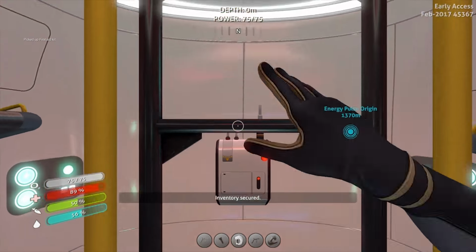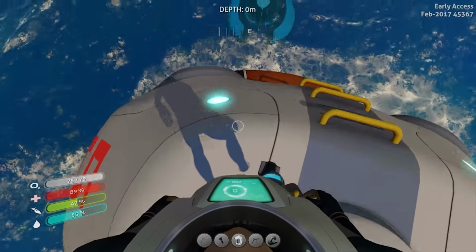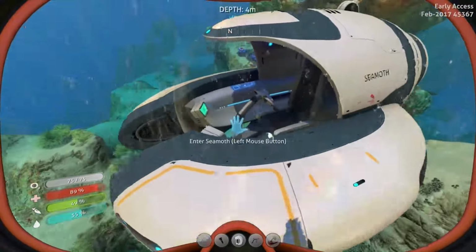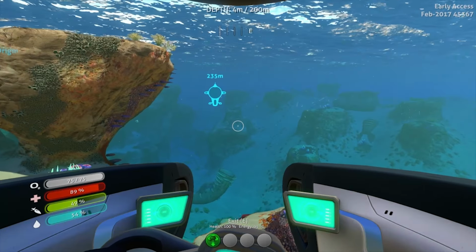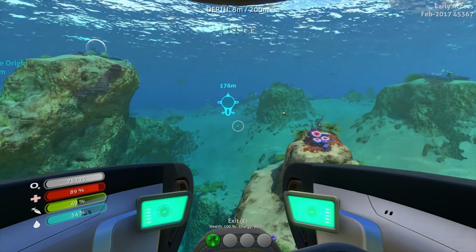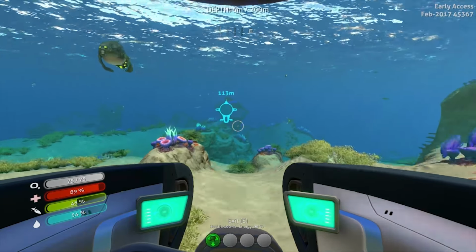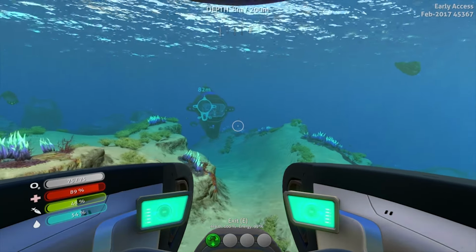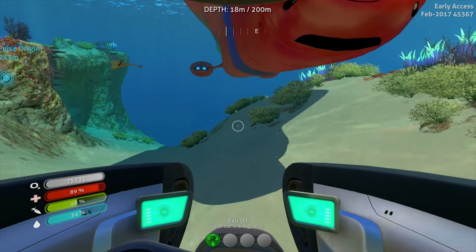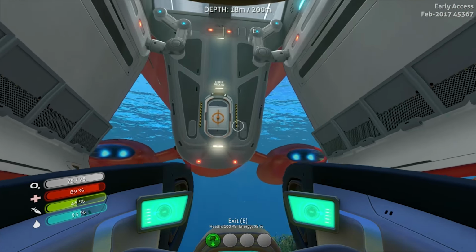All right. Again, I feel like we've been there already. I feel like that's not something new. But let's go redock. So we've now got the energy pulse, which I'm 99% positive is the cannon, and we have LifePod 13, which is likely something we've already explored. Now, let's see if we can actually dock. Yep, we might be able to pull this off.